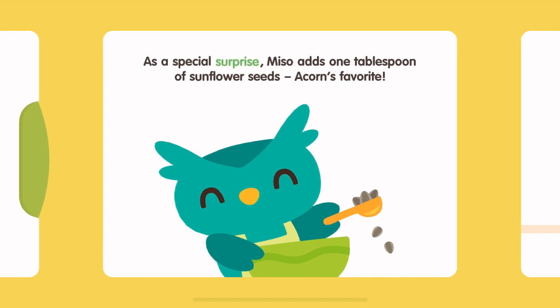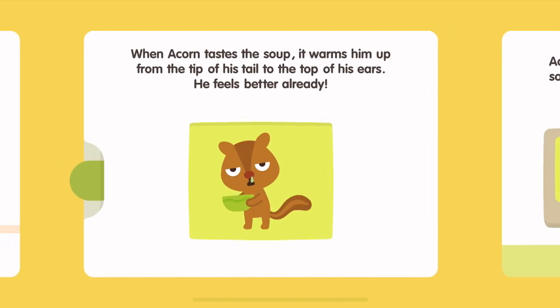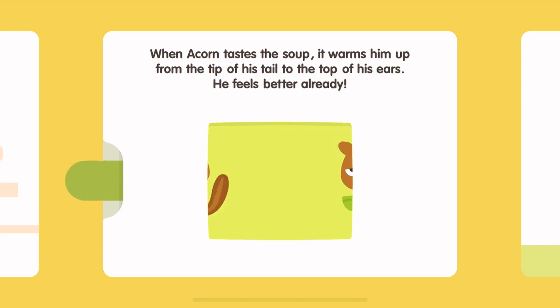As a special surprise, Miso adds 1 tablespoon of sunflower seeds, Acorn's favorite. The soup is ready. Miso delivers the soup and a homemade card to Acorn's house. When Acorn tastes the soup, it warms him up from the tip of his tail to the top of his ears. He feels better already.